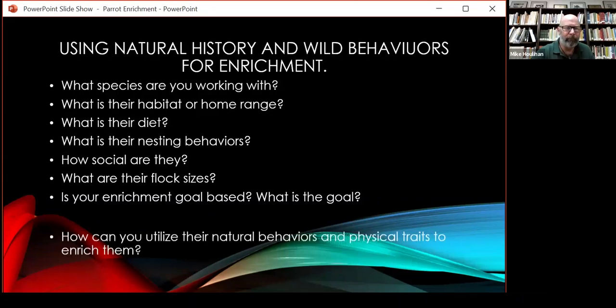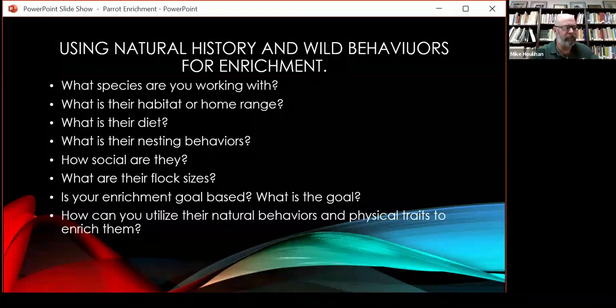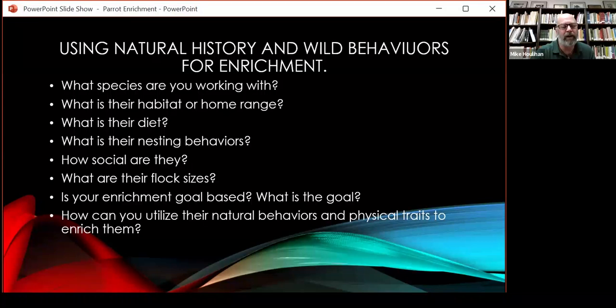And then just the overall question and the thought of this talk is how can you utilize their natural behaviors and physical traits to enrich them? Are they a species that is going to climb a lot? Do they need a climbing structure? Do they use their feet and beak? How do they get around? Do they prefer flying?